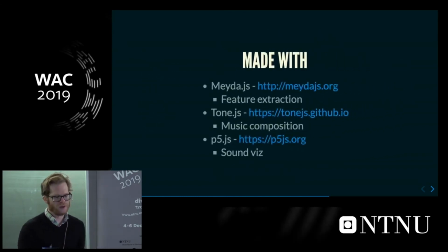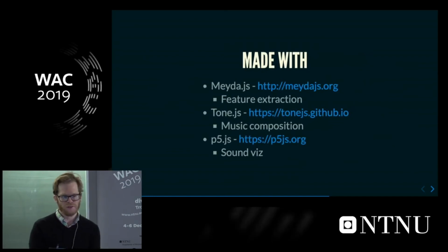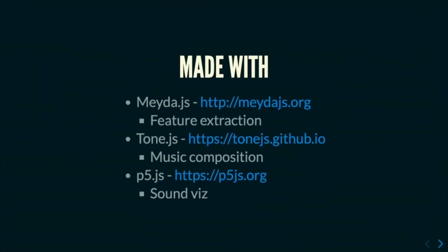And so what did I use to do this? The most important part of this was the feature extraction library. I used Meyda.js, and I used the MFCC, the mel-frequency cepstral coefficients audio feature. And the learning algorithm I used to do the machine learning was just simple k-nearest neighbor, no TensorFlow or anything.